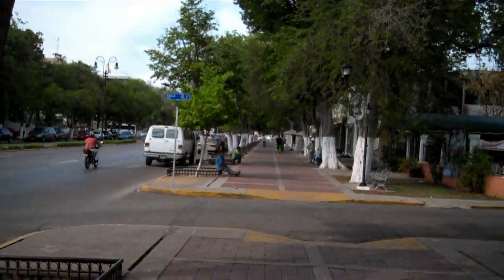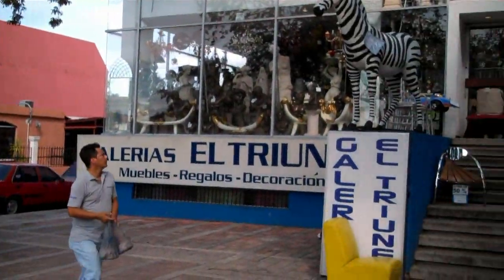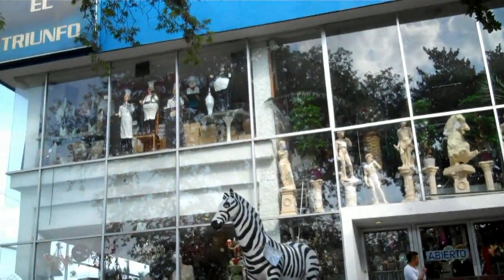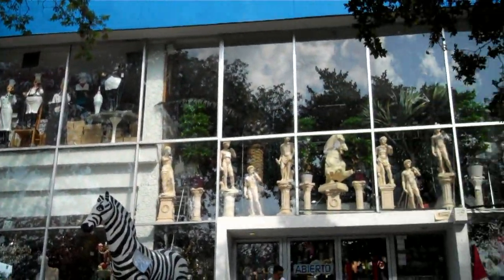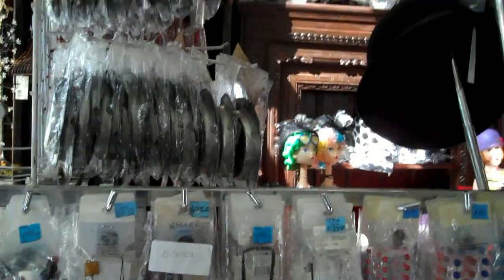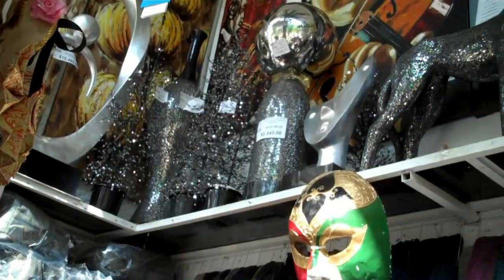This is a place that if you're in Merida and you need a gift for the people back in the States, it's the Galerías El Triunfo. It's on Paseo Montejo and 56. It's a nice walk. There's nice cafes there. This place has everything in the world, basically.